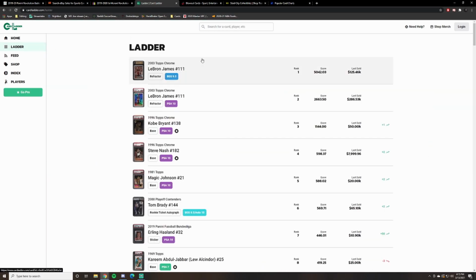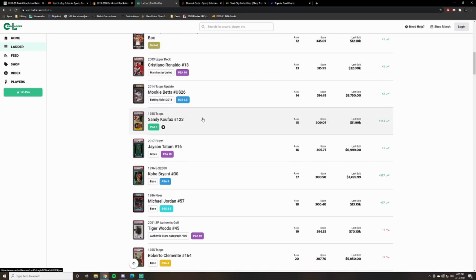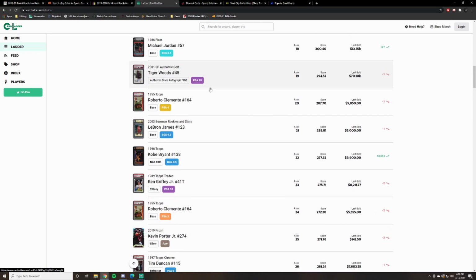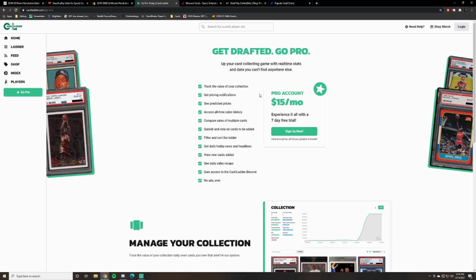Card Ladder shows you a ranking and a price history on cards and sales data. It shows you what's hot, what to look for. They rank their cards based on sales and popularity and things like that, so you can take a look at the ladder. There's also an index, so it'll show you where the market's trending on certain products. A lot of this though is behind the Pro paywall, so it's $15 a month, it looks like, for Card Ladder, and it comes with this kind of stuff.